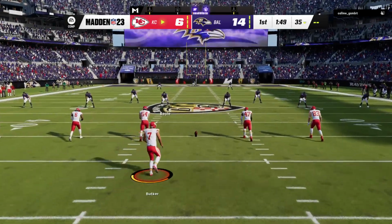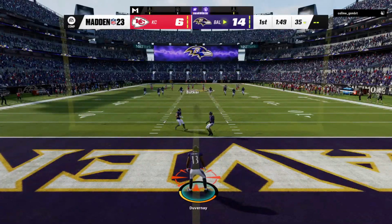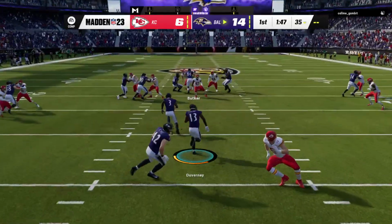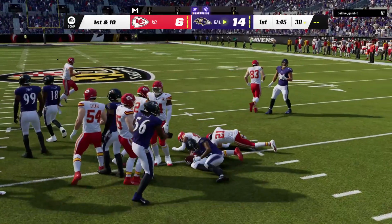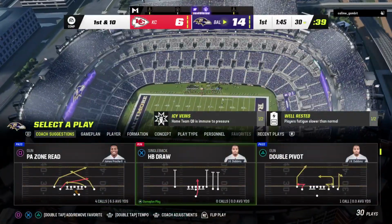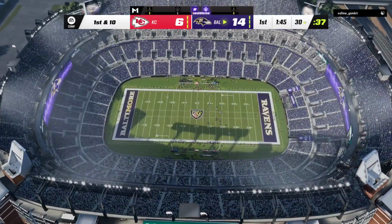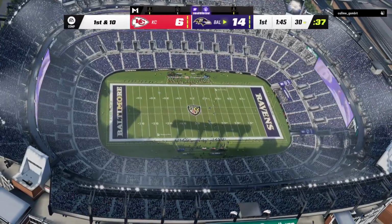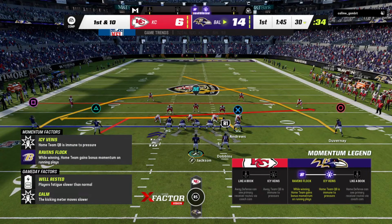Now after the touchdown, here's Butker on to kick it away. Duvernay now going to bring it out. And a nice return sets him up pretty good here right at the 30-yard line. The Ravens take over first and 10 at their own 30-yard line.